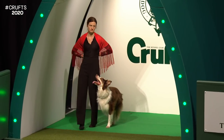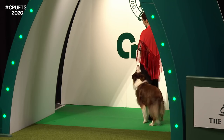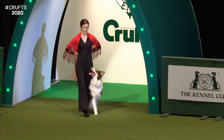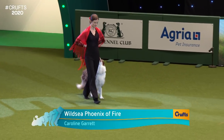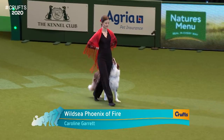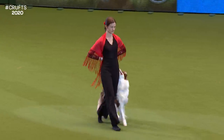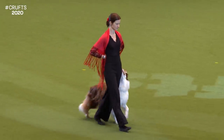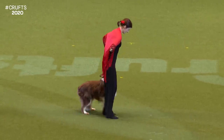So it's time now for our penultimate handler. This is Caroline Garrett. Her border collie is called Forks, and he's another slightly older dog, 10 years old. And they're performing to a Latin-inspired piece by the City of Birmingham Symphony Orchestra. They're up in the southeast today.